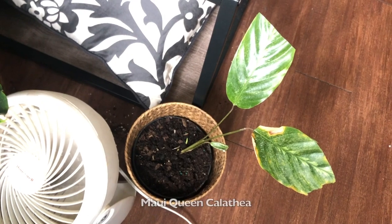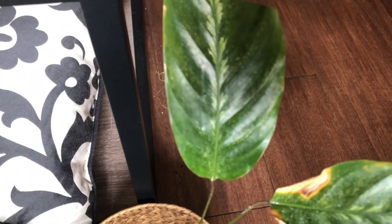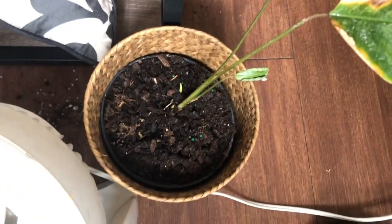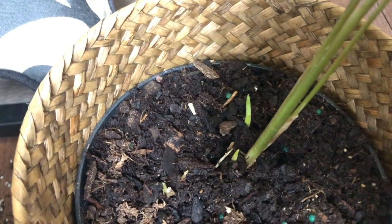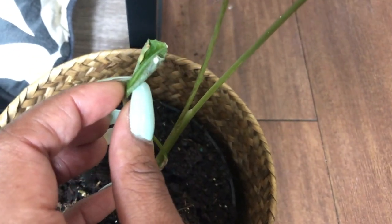Okay, so this is a Calathea Maui Queen. As you can see, spider mite damage. That pot is real bare, but there's hope. There's a new leaf. There's hope. Oh, there's even another little nubbins poking out. So, yep. Is that a mealybug? Oh my God, say it's not a mealybug. Can you see that? What is it? Oh no, it's not a mealybug. Whew. Not that mealybugs are hard, they're just annoying, honestly.